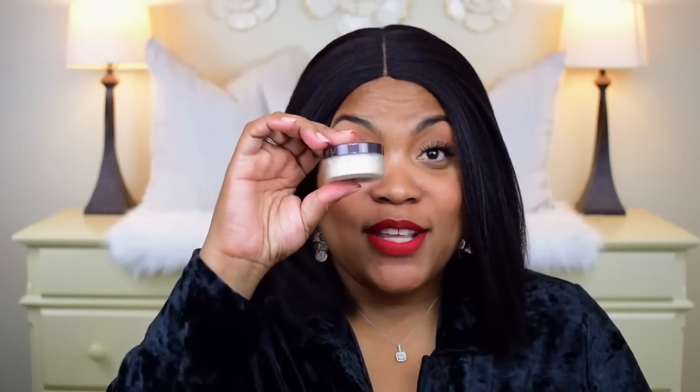So primer or moisturizer, tapped with this, my Laura Mercier translucent powder. This is what I do when it comes to my skin. So the translucent powder from Laura Mercier, and my contour right here on my face is this Tantalize for $16.99.